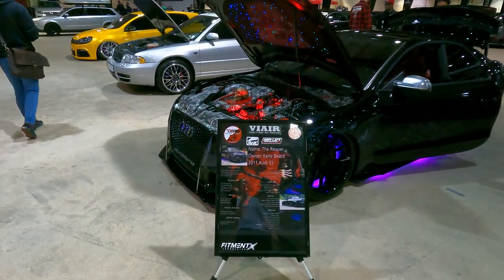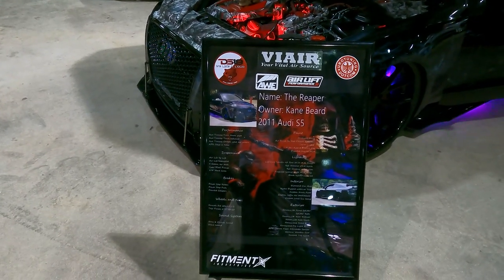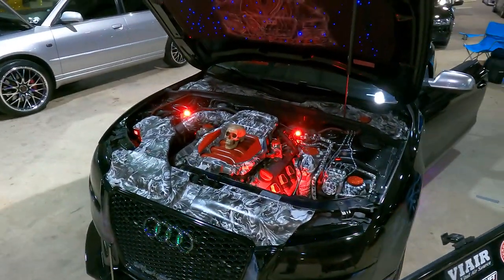I just could not believe that it would be driven in the rain ever. It is so clean and detailed. But sure enough, I learned that the guy had driven in the rain that morning. In fact, when we swing around the back here, you'll see some puddles.